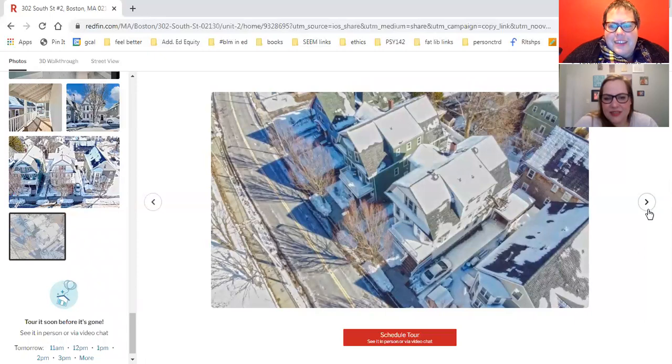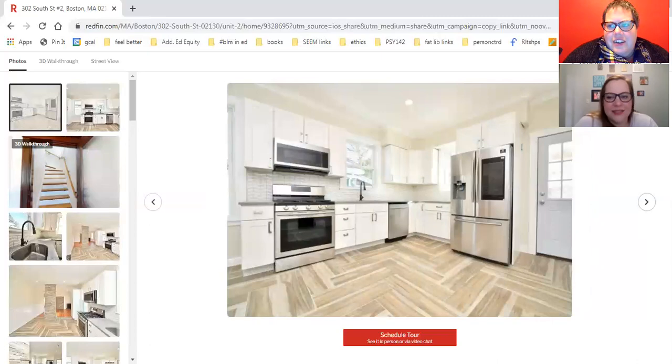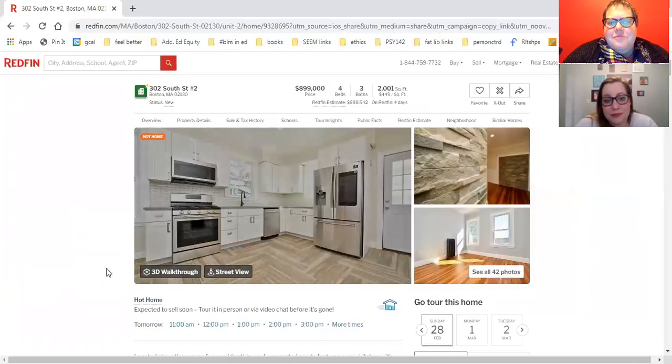Aerial view. Good to know that you can have drones in the neighborhood. Great. I'd hate to have a place where I can't have my drones. Let's read about this.